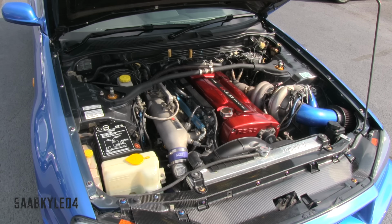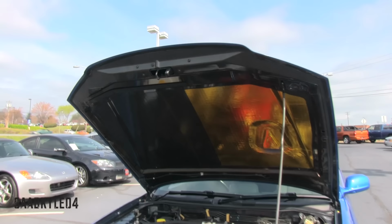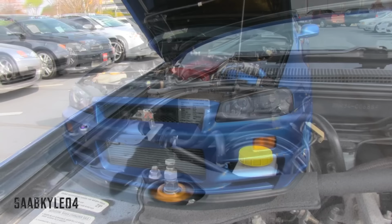It was also commonly known that the RB26 actually produced between 300 and 325 horsepower, but it was rated at 280 due to an agreement between various JDM manufacturers to limit the horsepower that would be advertised to the public.